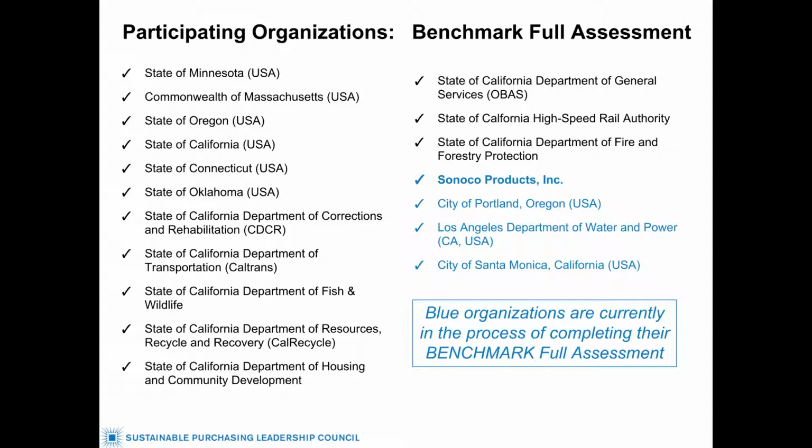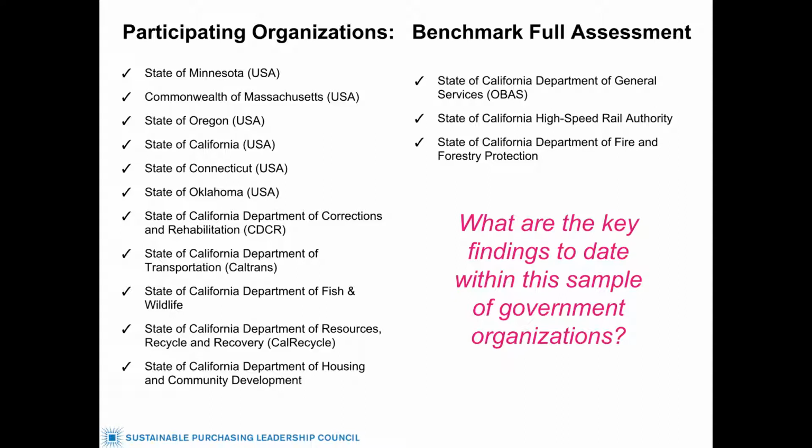So the slide doesn't do a good job of summarizing the makeup of the 2 pilots, but the first pilot was specifically focused around states here in the US and their sustainable purchasing programs. And the second one was a deep dive into the state of California's agencies. So it's no coincidence that you see state of California mentioned many times. They actually participated twice in the pilots, once as representing their state, and then again inviting their individual agencies to evaluate the programs within those agencies. So what I'm going to share is a high-level summary of the findings from taking them through the full assessment, the benchmark maturity model.